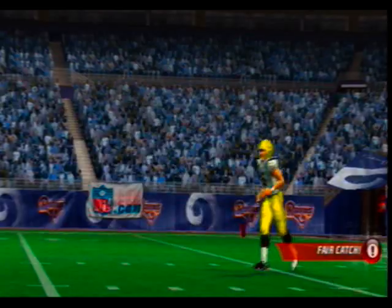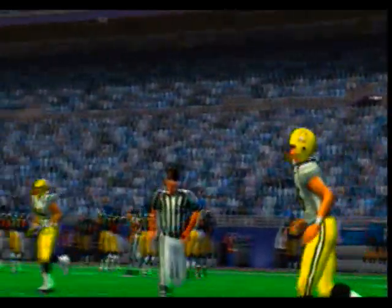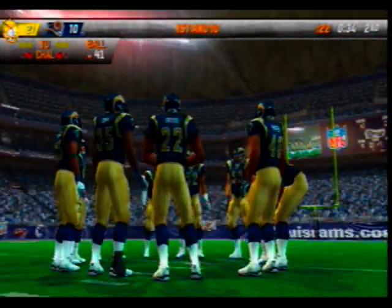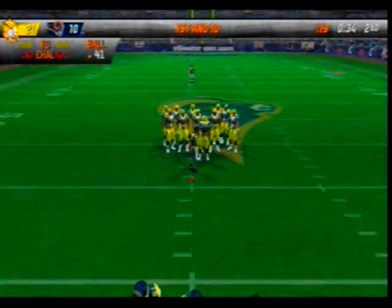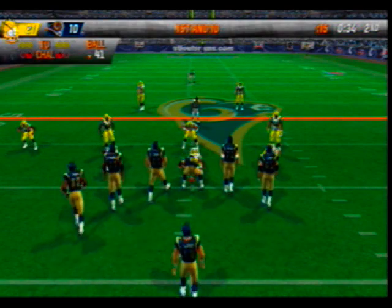He's waving for the fair catch. Fair catch made at the 41-yard line. Ball on their own 41. Will start the drive at the 41-yard line. First and 10.